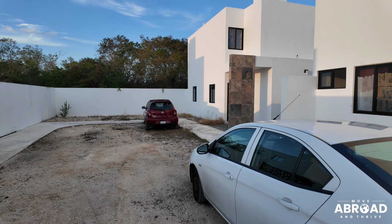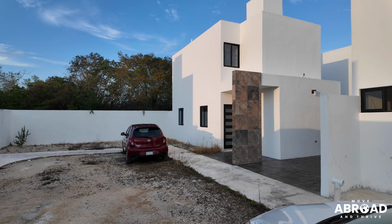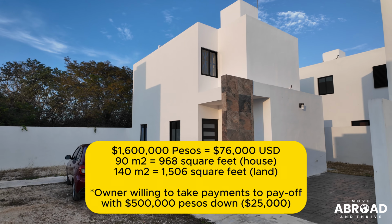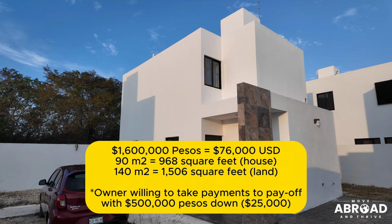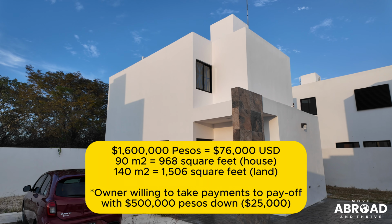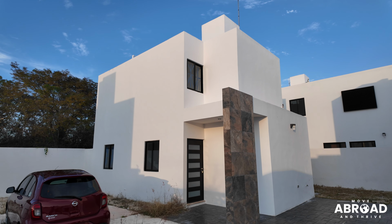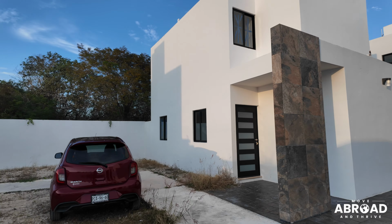All right, so we're going to go take a look at the 1 bedroom house. Like I said, this is going for 1.6 million pesos. At today's exchange rate, we're looking at about 76,000 US. And actually, I just found out the owner is willing to work something out. He's willing to finance it, I guess, in the sense he'll take 500,000 pesos down and he'll take payments until the house is paid off. So if that's an option for you, hey, you might want to definitely reach out.